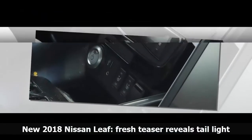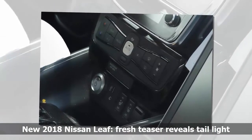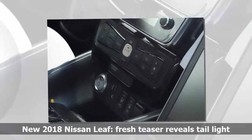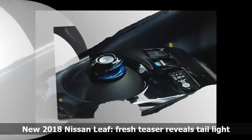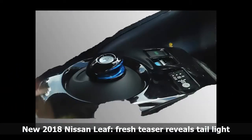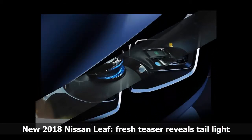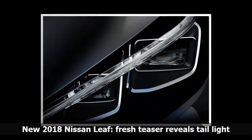The e-pedal reveal comes after confirmation that the second-generation Leaf will feature new semi-autonomous driving functions, including a new automated parking system as part of the Japanese brand's ProPilot tech. Nissan's ProPilot suite of assists and semi-autonomous tech will enable the Leaf to drive itself on highways and motorways. At the push of a button, the new Leaf will drive itself in a single lane, controlling the steering, acceleration and braking to assist the driver.